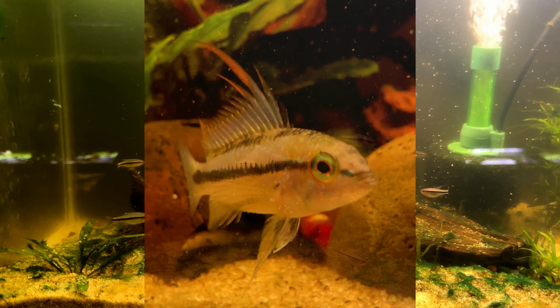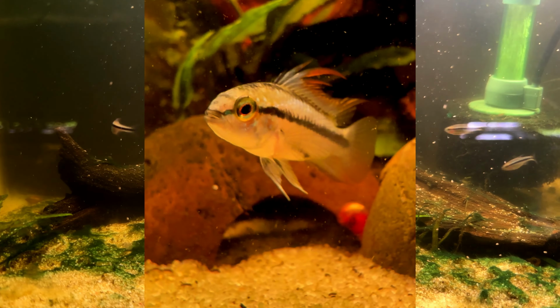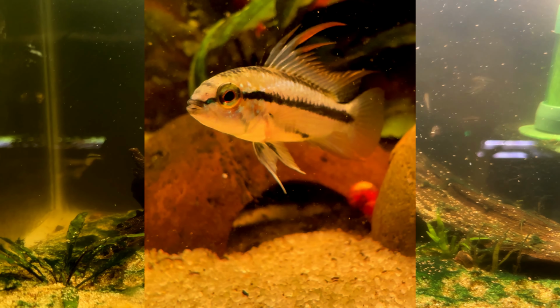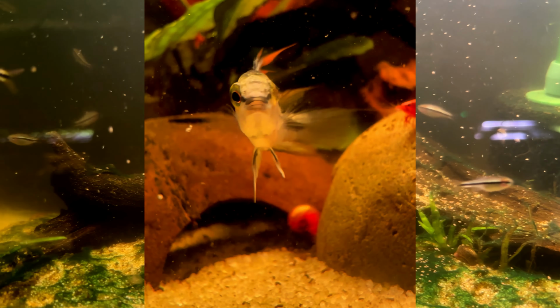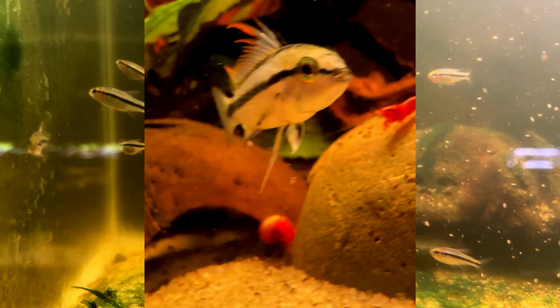So one thing you'll find in common with all my Apisto tanks is sand. Apistos are technically earth eaters, so they will sift through the sand. They love just digging for food. They'll do it regularly. They're not gonna be like a Satanoperca or a Geophagus that's doing it non-stop, but they definitely do sift through the sand.